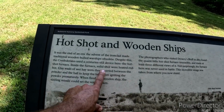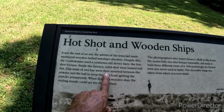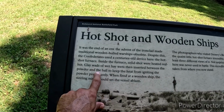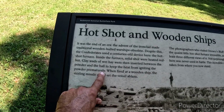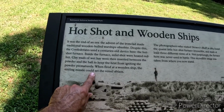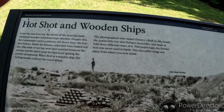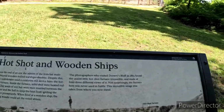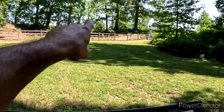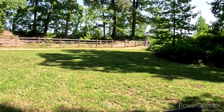It says the solid shot were heated red hot. Wads of clay, wet clay and hay were inserted, and then the ball. And then when they fired it at the wood ship, the sizzling missile could set the whole vessel on fire. But you can see here, that's what we're kind of looking in the direction it was looking in at the time, right towards the river.